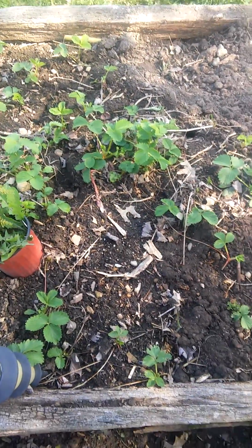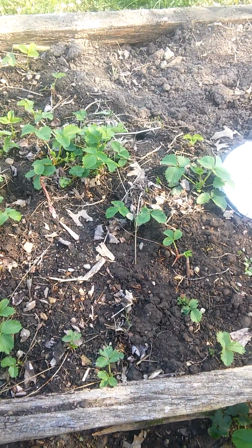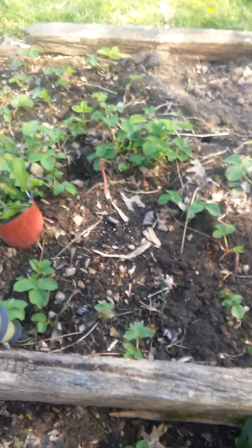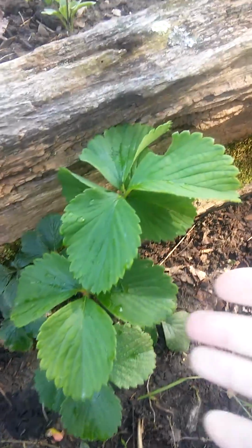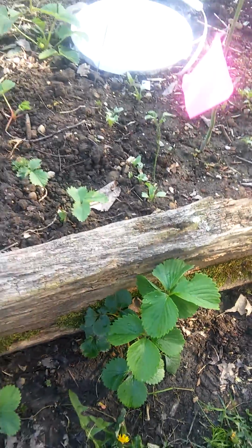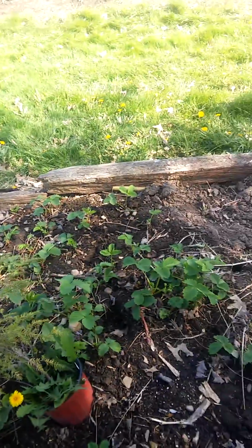And with those plants I just showed you, we're going to add to these, so they should fill this area up quite nicely. And then we had runners that went over the edge and started growing. You can see they're pretty darn good size ones. Okay, that's a nice plant. And we have a couple blooming in there too.